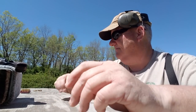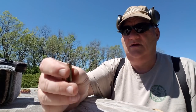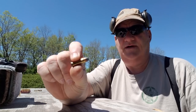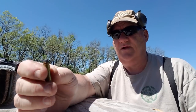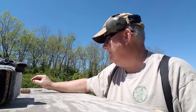100 grain bullet. You can also get semi-jacketed hollow point in this caliber, which there it is, semi-jacketed hollow point. It's also a 125 grain, 115. I don't have the box that it came out of, but I looked at it, and it is actually made by CBC, so I'm pretty sure CBC, which is a pretty good South American ammunition manufacturer, probably makes this ammunition as well.